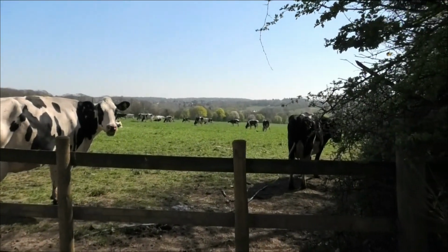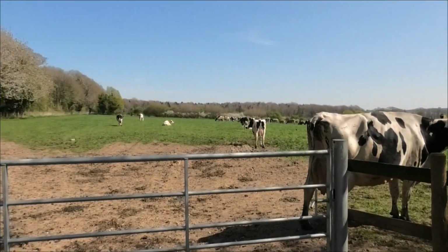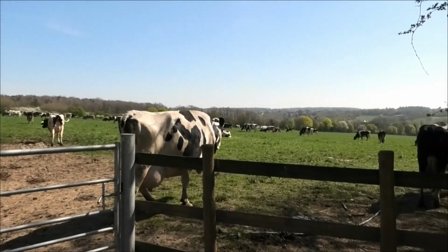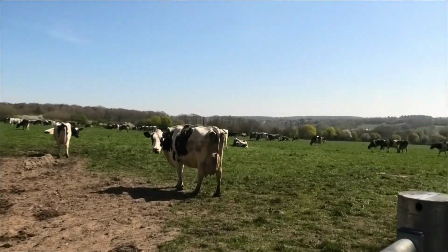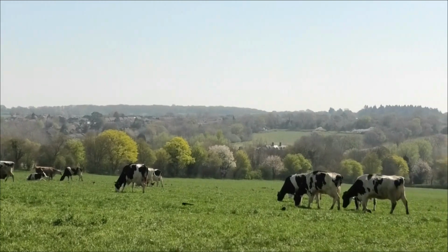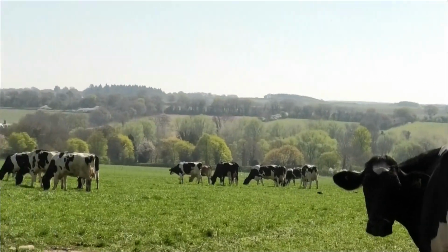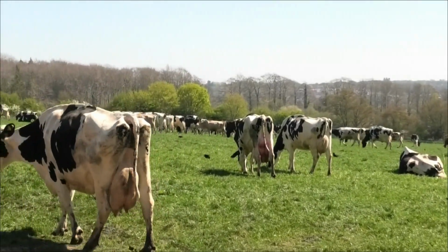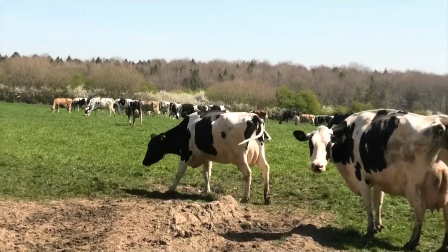A monster herd of cattle. Friesians, I think. And the majority of them, interestingly, are all facing in the same direction. Views back towards Overton. As you can see, we're climbing a bit at the moment. Chaffinch in the background. Amongst others.